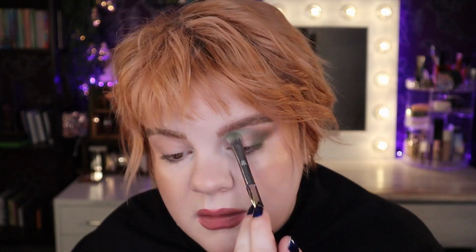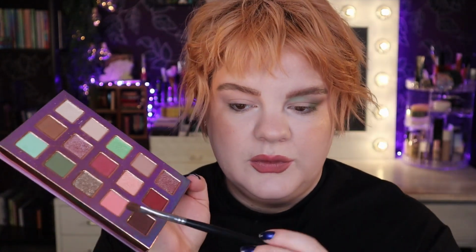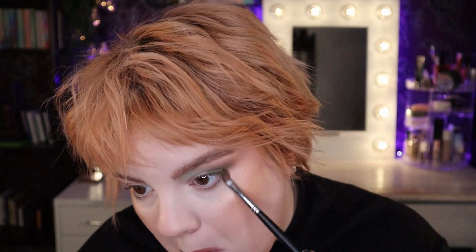I'm gonna see if I take this brush that I used the other green with, just gonna clean it off and see if I can stamp this in here. Kind of like that. Now let me go into the shade Sylvan. That's a green shade, and just stamp that on the lash. I don't know if you can see, but we do have quite a lot of fallout.